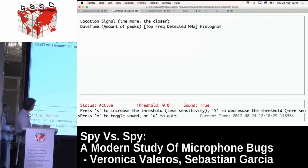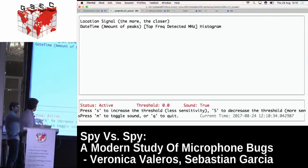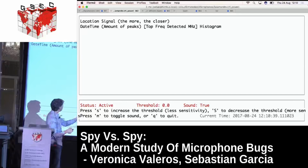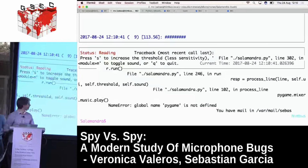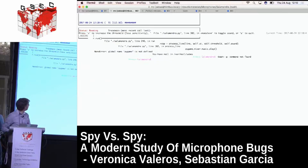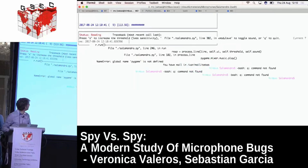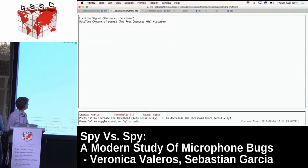I can put some sound in there. You can interact with the keys, right? M to toggle the sound, S to increase the sensibility, more or less. And then if we put some microphone in here, some spying one, okay. It crashed. It's a demo, so it fails, you know. Yeah, it's like the rule: if it doesn't fail a couple of times, it's not a demo. Oh, sorry. Let me make it bigger. Demo! There you go. Let's try again.